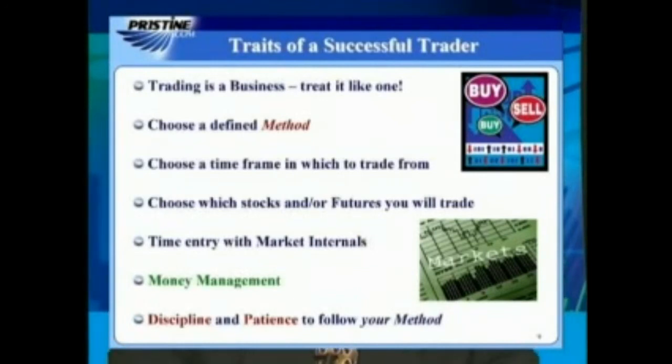What does it take to be a successful trader? Many books have been written on that subject, but we believe that 85% of successful trading is actually more psychological, battling the demons in your head. Pristine Method Part 1 and 2, we can teach you all of the intricacies of chart patterns on various time frames with market internals, money management, but then it's up to you to follow the rules.